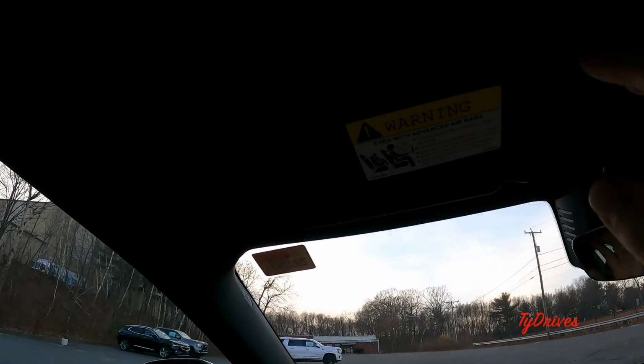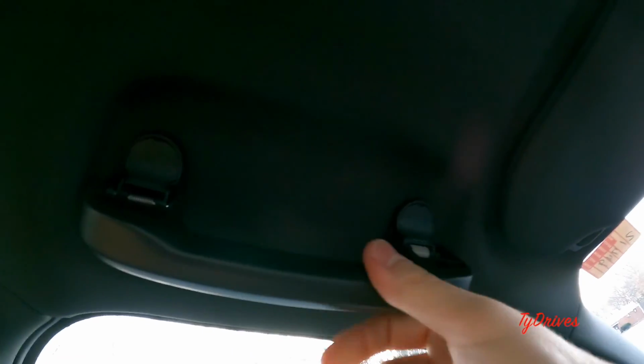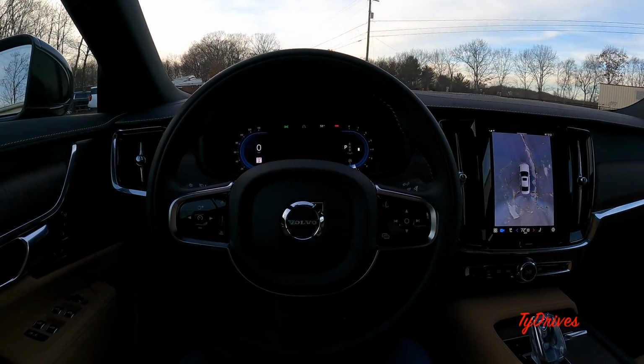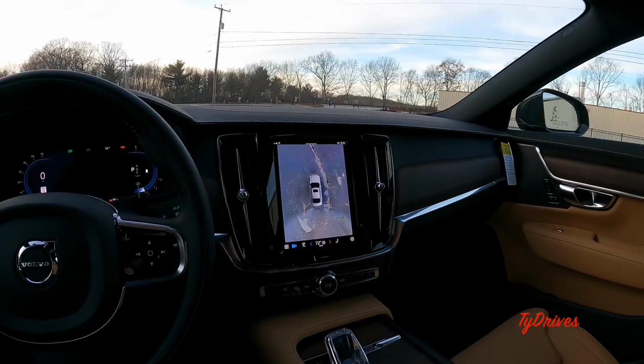A couple more things I'd like to point out are the sun visors. We have some lights, illumination, card holder, and they also extend over here to block light, and also a little handy grab handle. But I think you get a pretty good idea of the features on this S90 and what everything feels like, looks like. Let's get this thing out on the road.